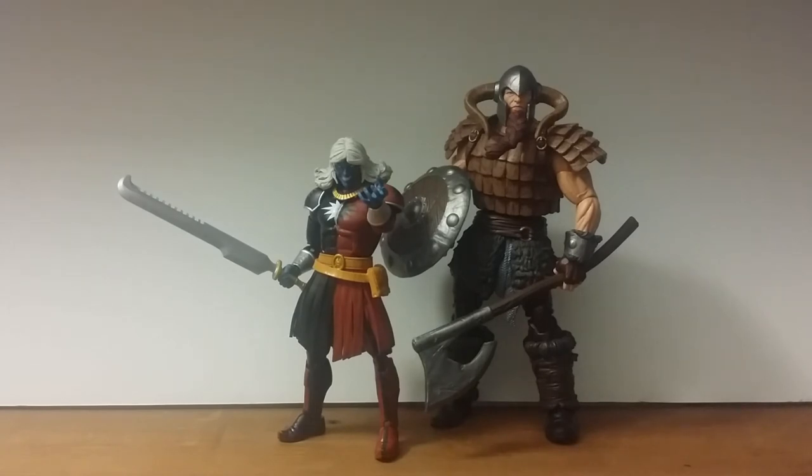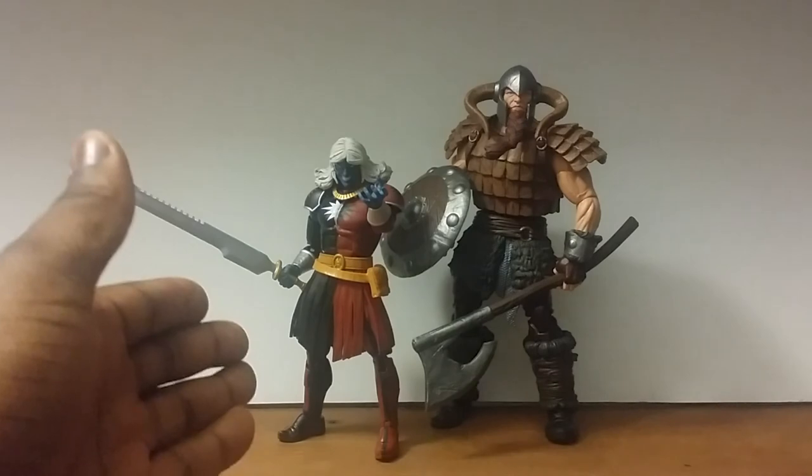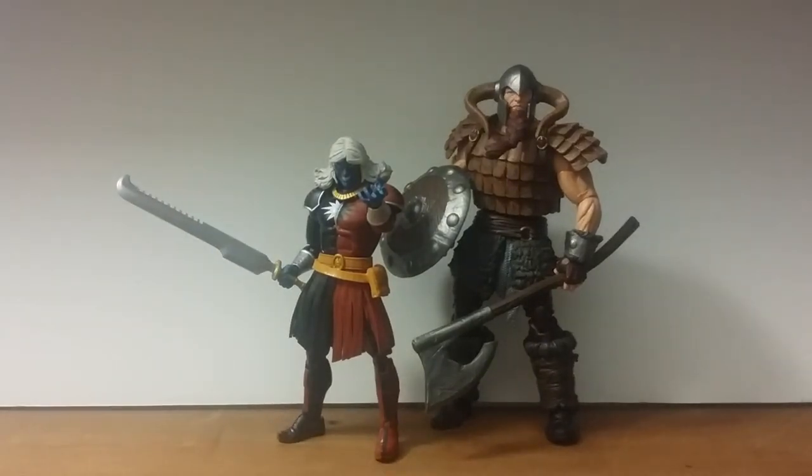But this Malekith, you know what I'm saying? This is the one I'm familiar with. And this figure came out awesome. I can't understand why this isn't on a lot of people's lists. It's like people say in all the videos, before you start criticizing, saying, oh, that selection sucks, everybody has their own list.